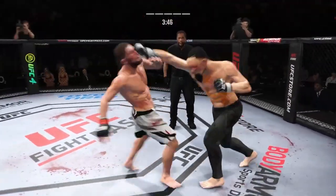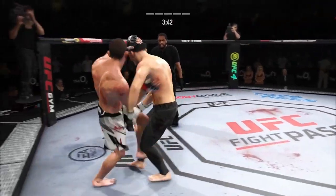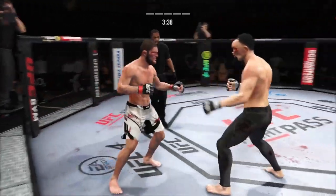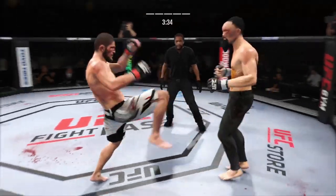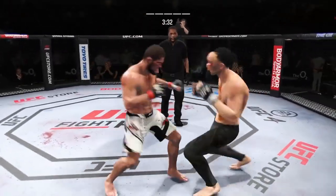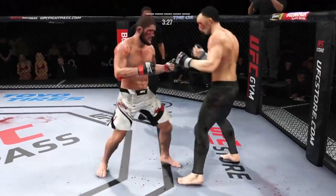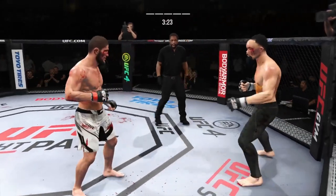Nice jab by him there. He's going nose hunting tonight, huh? Yeah, he's great with the jab. And not only as a setup, he really is trying to get damage off every time he throws his punch. All right, he engages in the single collar tie. Look at him yank the head and land that beautiful punch in the clinch. Can't take many of those, you better check.